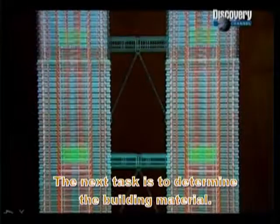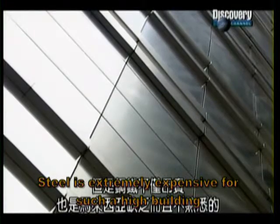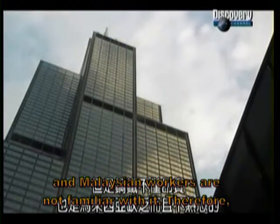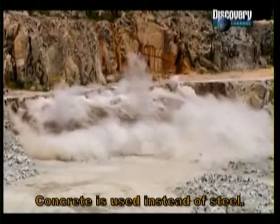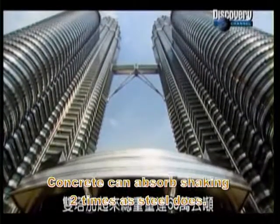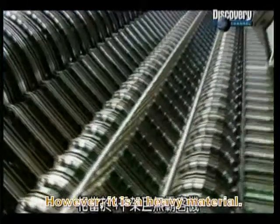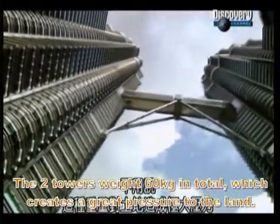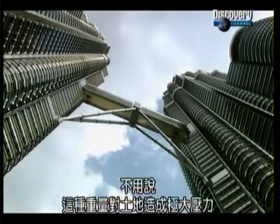The next task is to determine the building material. Steel is extremely expensive for such a high building, and Malaysian workers are not familiar with it. Therefore, concrete is used instead of steel. Concrete can absorb shaking 2 times as steel does. It can also withstand strong wind. However, it is a heavy material. The two towers weigh 60 kilograms in total, which creates a great pressure to the land.